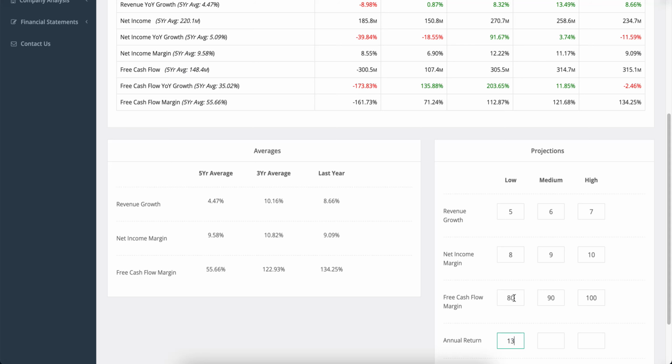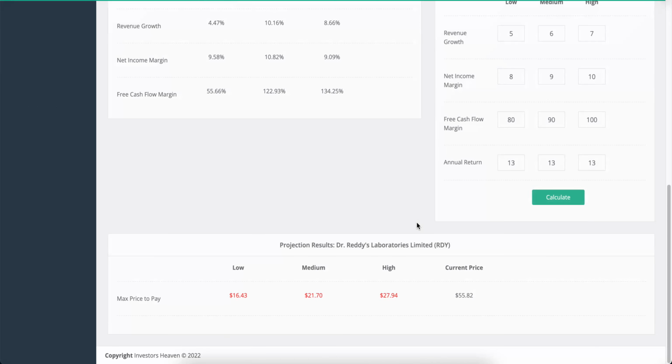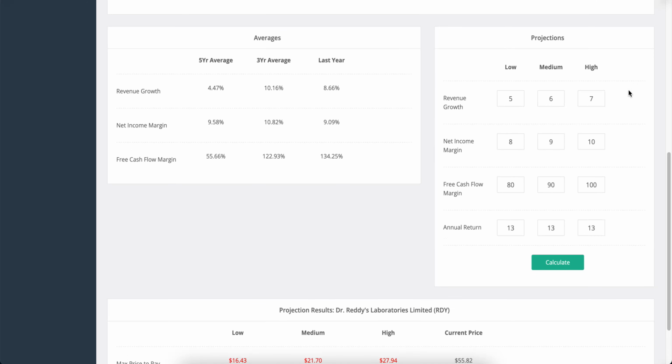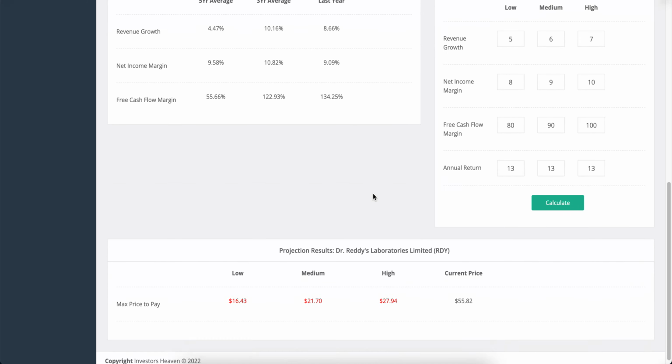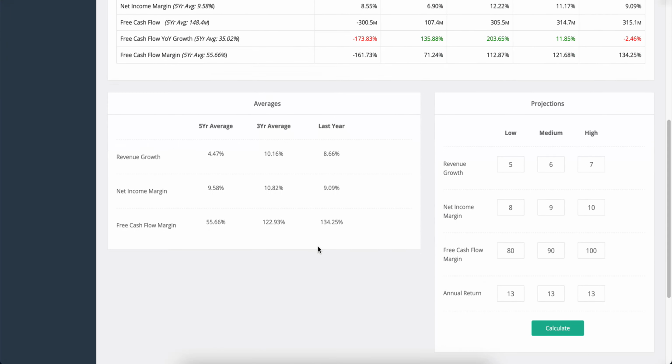And an annual return, we're going to be using 13 because we can get 10 from an ETF, so an S&P 500 ETF, so we need to be making more out of a single stock. Now, if we hit calculate, you'll see that we are way above even our highest estimates here, even our high estimates. And so the current price of the stock is pointing to a company that is overpriced, it's overvalued, based on what they are doing financially. And this is why I would avoid right now.